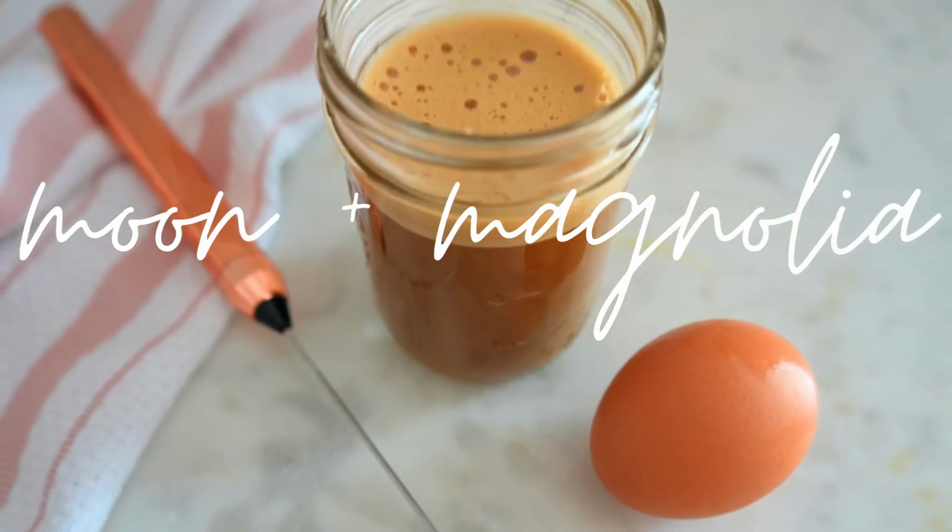I've been seeing the egg yolk coffee trend circulate social media and the internet for a while now, and I wanted to see for myself, is egg yolk coffee good? The answer to that is yes. In my opinion, egg yolk coffee is good, and it's a great way to get a little boost of nutrition if you're busy and you don't have time to eat breakfast on your way out the door.